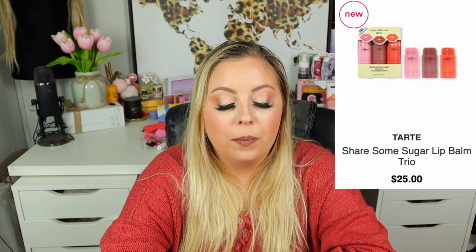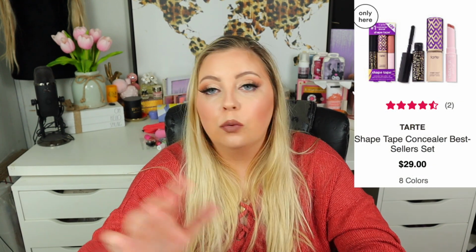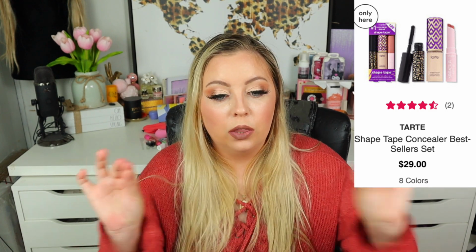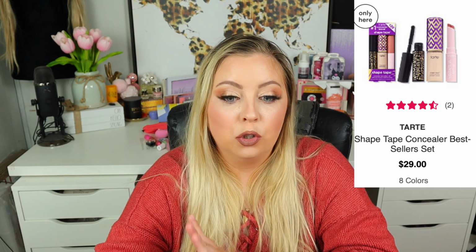So, yeah. We have another one of these Shape Tape Concealer Best Seller sets, except this one is going to be the regular Shape Tape and not the creamy one. So if you're wanting the regular one or the creamy one, just make sure you look at the wording so you don't get the wrong one, because they're the exact same except one's creamy and one's not. Then we have a set that I would say is definitely worth your money. This is $39, a $75 value, the Best of Blush Amazonian Clay Blush Set.